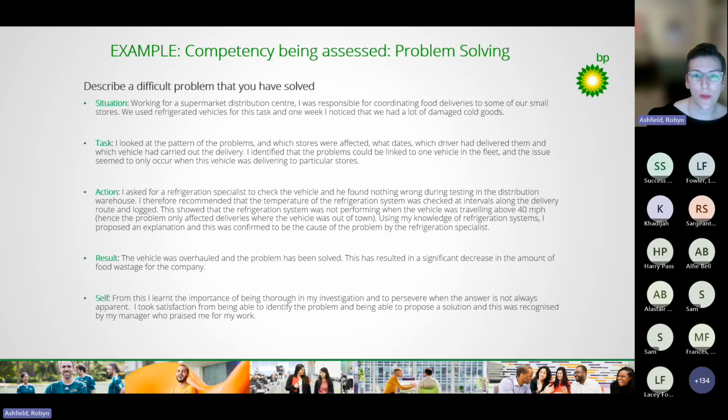So we've got an example here of a competency being assessed as problem solving. Very common competency that people need in all types of roles. So the situation: working for a supermarket distribution centre, I was responsible for coordinating food deliveries to some of our small stores. We used refrigerated vehicles for this task, and one week I noticed that we had a lot of damaged cold goods.